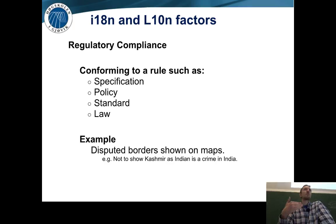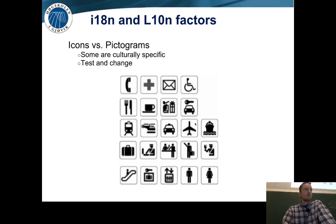So there are some things you can easily do in Norway, but you cannot do in other countries because that would be considered actually illegal. So how do you know all of that? Well, it is a complicated process. The other complicated thing is iconography, right? We often say it's easier to deal with icons because they are kind of international. Well, they're not really. Different things mean different things in different countries.